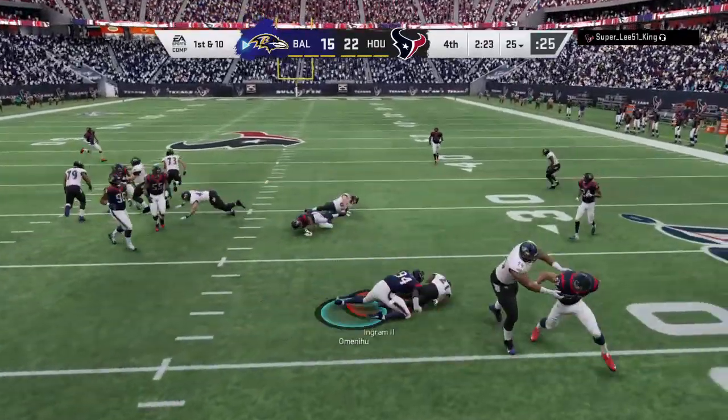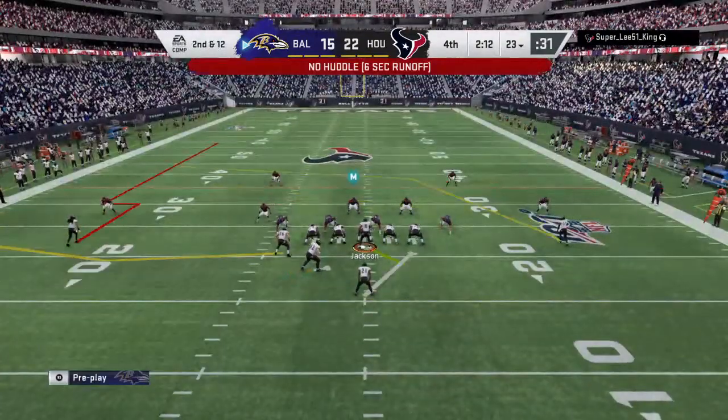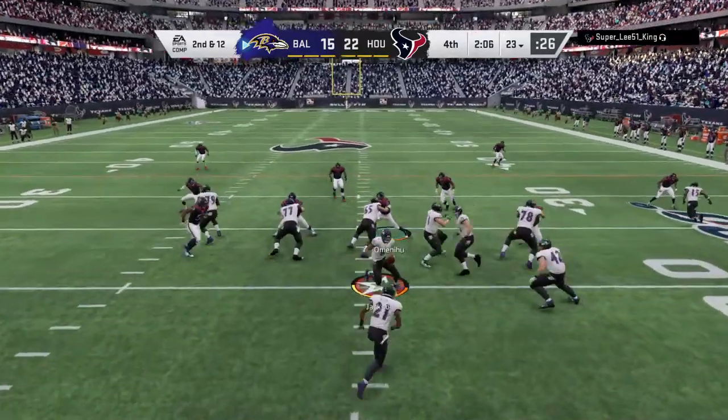They'll run with Ingram here to begin the drive. And he is going to be stopped cold behind the line of scrimmage. That sends him 2 yards in the wrong direction and leads to 2nd down.